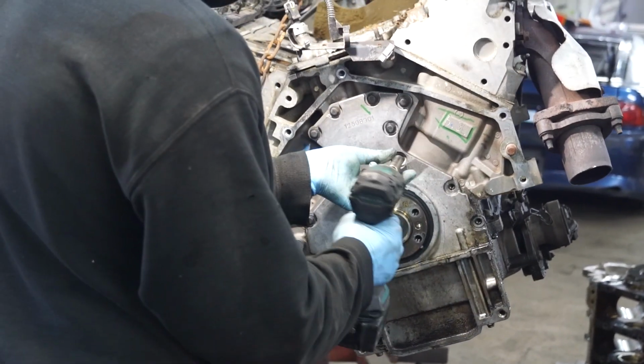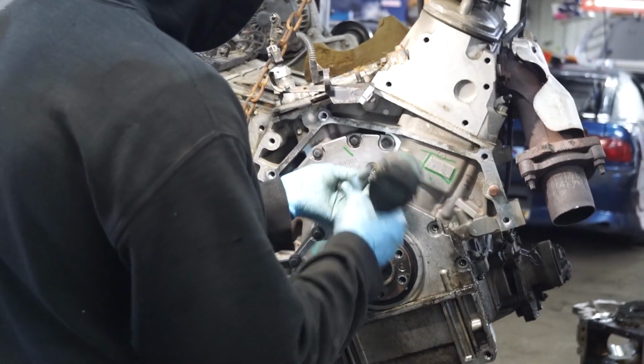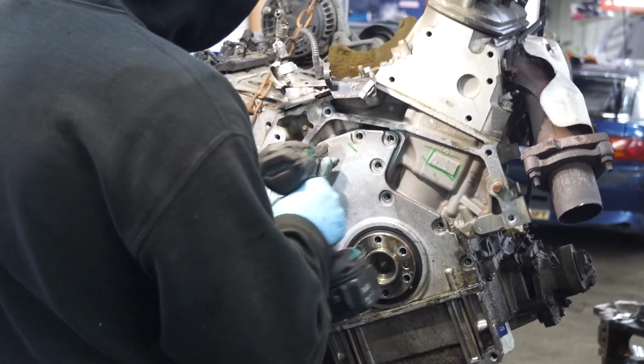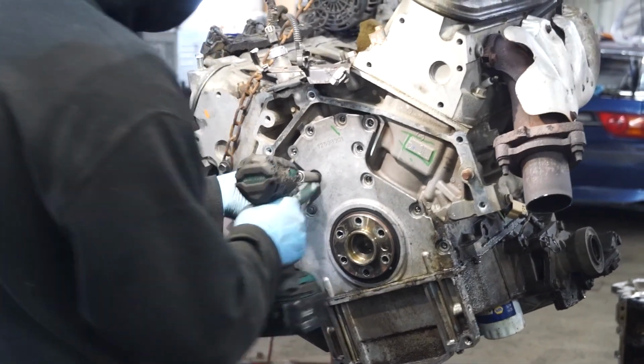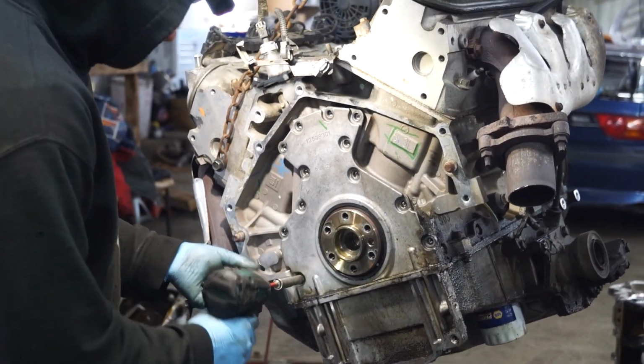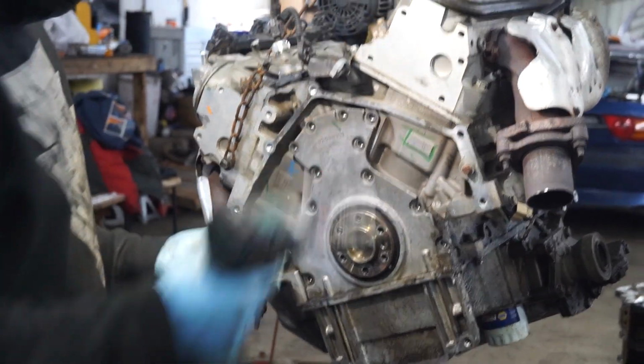That was tight, tight, loose, tight, loose, tight, tight, tight, tight, tight, tight. This is like four loose.